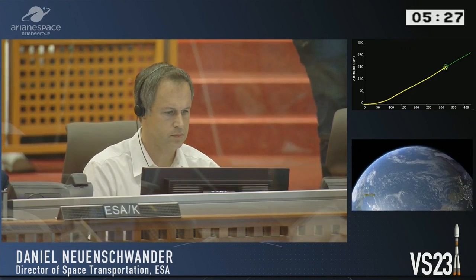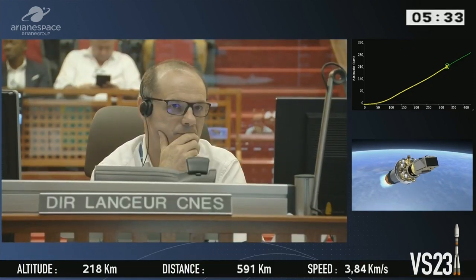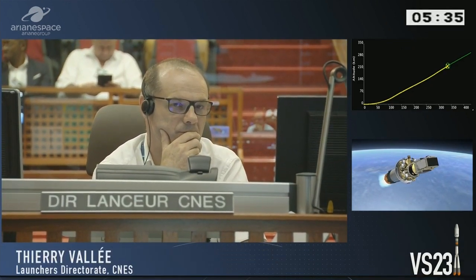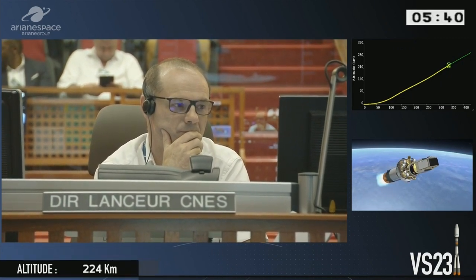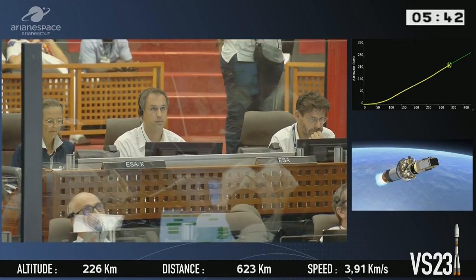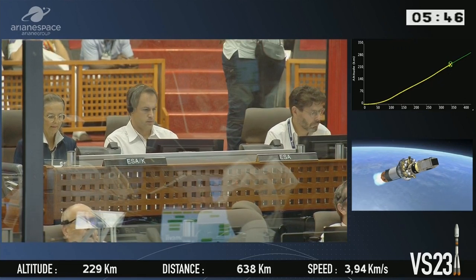The reason being, the lower part of the third stage, called the skirt, is used to channel the flux of this third stage motor ignition down toward the stage below, where it rebounds, giving an added thrust, assisting separation. The third stage skirt is then separated 10 seconds later, and during those 10 seconds, Soyuz climbs 4 kilometers.